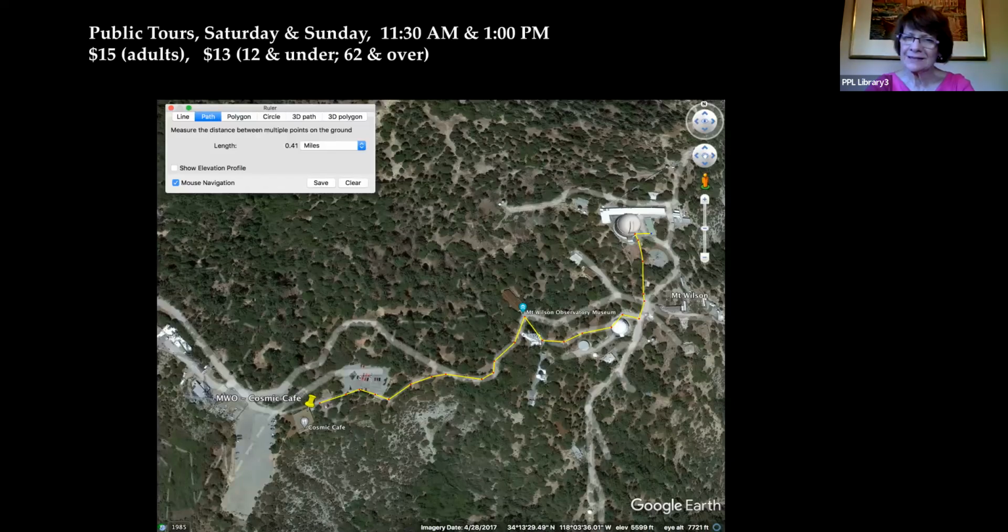Generally speaking, no. There's an access gate that closes at 5 o'clock. There are people who live up there, and so we try to limit the strangers after dark. Right now, the hiking trails are closed by the Forest Service, but there are hiking trails that come up the backside, and there are a lot of bicyclists that come up there.